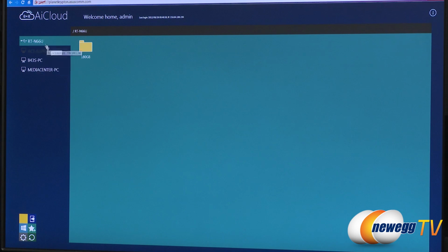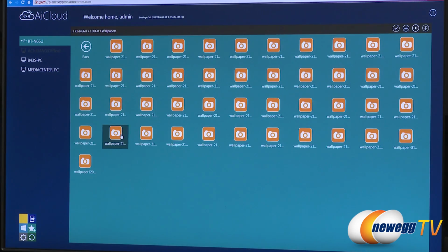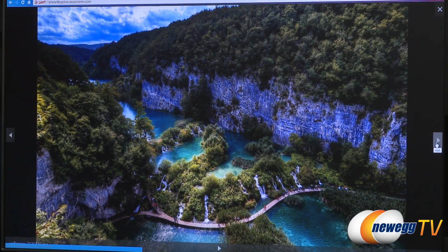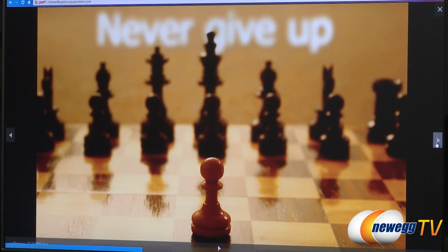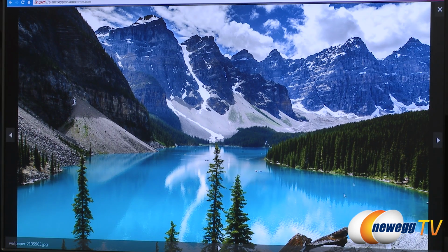So first off the bat, if we go to the RT-N66U, we can go into the drive. We can see that we have all these directories in a really nice, easy, accessible format. And I could have access to look at the different type of content that I have available here. So take, for instance, if we want to take a look at some pictures, we could click in here, click on the pictures, and I could start viewing them. There's a built-in slideshow inside of here, so that's a really nice level of functionality. So you can immediately take advantage of taking a look at that content right off the bat.